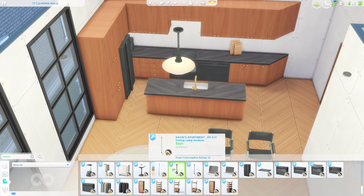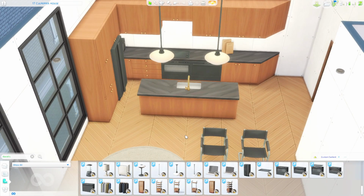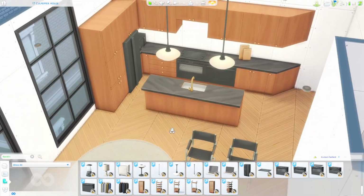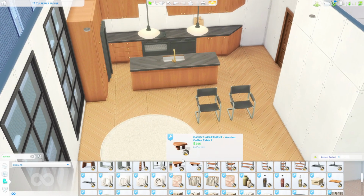We have some pendant lights. Do we do 1, 2, or 3? Maybe we do 2 like that. I usually don't put just 2 lights in. I'm very much an odd numbers person. But I think that actually, with how large they are, they look quite good like that. I'm not sure if this one even has any bar stools. Is that a bar stool? Alright, so that's something else we're going to have to find.